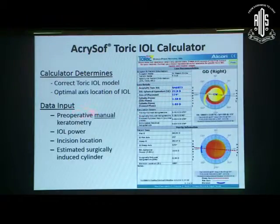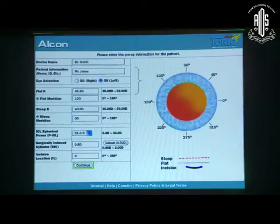So these are also quite accurate. They give you the toric IOL model and the axis to be implanted. The data that you need to put in is the preoperative manual keratometry, IOL power, that is the spherical power, the incision location, and estimated surgically induced astigmatism. Now, this is the software wherein you just put in the flat K, the flat meridian, steep K, steep meridian, spherical power, surgically induced cylinder, and the incision location.